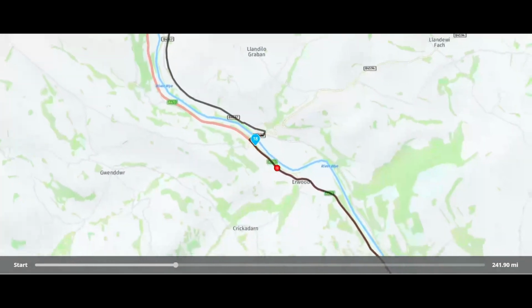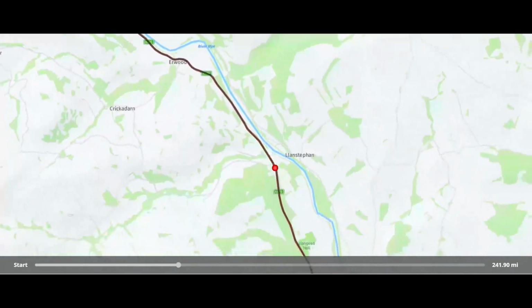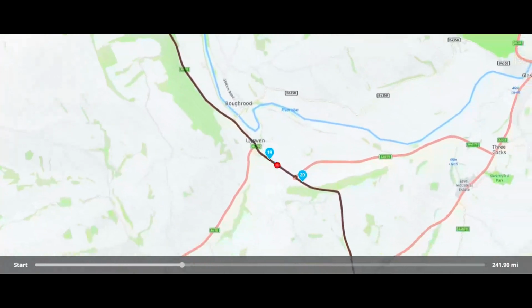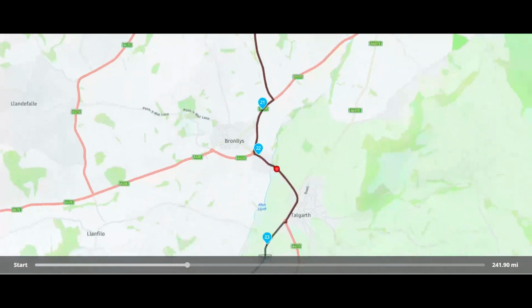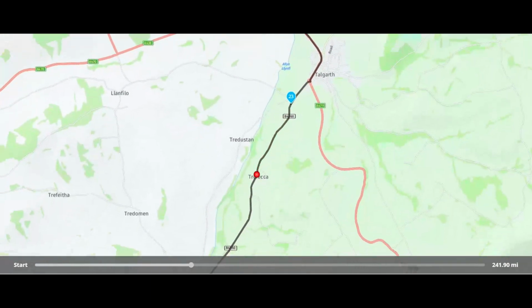Now we did eventually jump onto the A470 and we followed that down until we cut off to head across the Brecons. After the Brecons we took the Heads of the Valleys Road. Now that's the new dual carriageway that's just cost Wales 590 million quid. I think by the time they finish paying for it over 30 years it's going to cost them 1.4 billion.